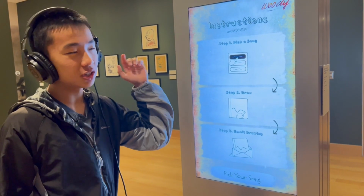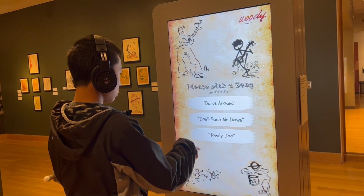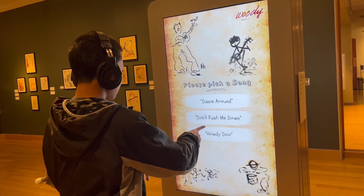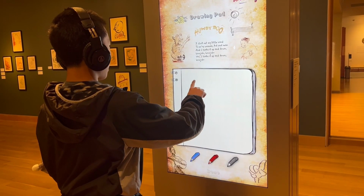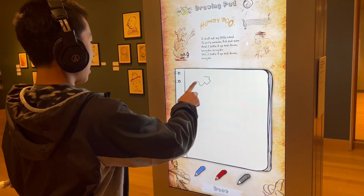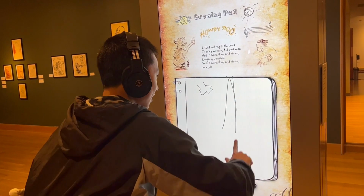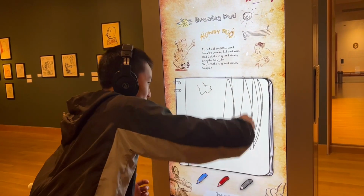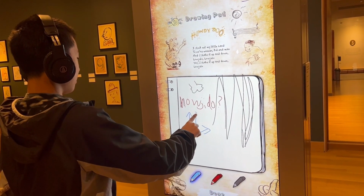The audio direction says I have to draw what I see when I hear the words or a melody. Pick a song. Howdy do. Ready to draw? Yes. Little hand, okay. Do I draw a little hand? How do I shake it up and down? Shake it up and down. Shake it up, shake it down.